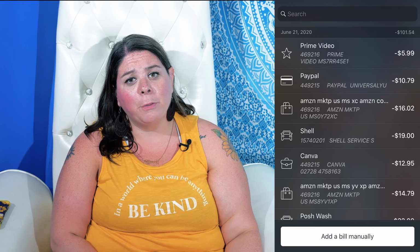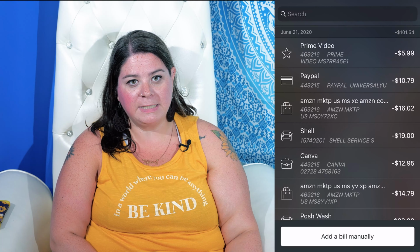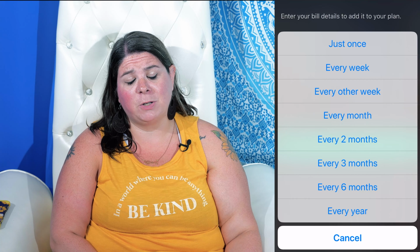At this point, you can go through your account and mark which transactions are bills, so you can keep track of what's coming up for the month. You can choose the frequency at which these bills are taken out, and you can also add how often your paychecks are deposited into your account. PocketGuard has a bunch of really helpful functions, so I'm going to take some time to throw a few at you.